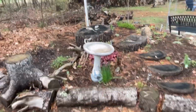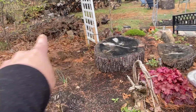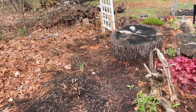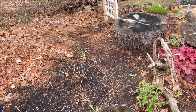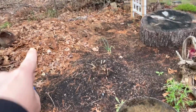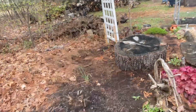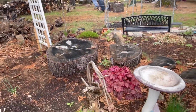What a mess. So out here, this pile, Bigfoot and Ollie brought a lot of that out front for spring yard pickup. So we're going to be extending this all the way out to where that is. So we have a lot of burning to do. And then these wood piles, we're going to straighten out.